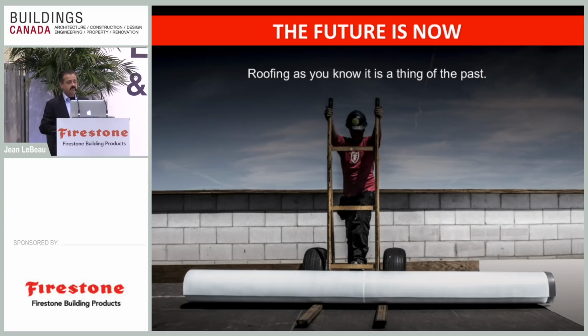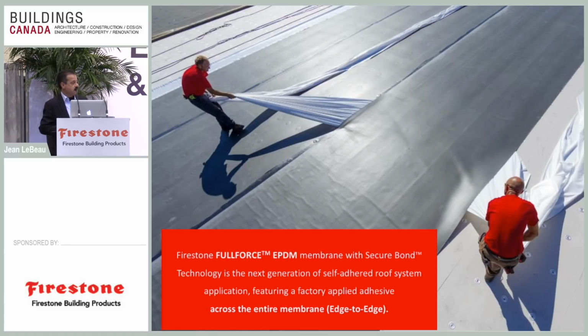So today we're here to talk about EPDM FullForce, just recently launched by Firestone Building Products. It's the next generation of peel and stick membrane that is edge to edge and can be applied also in sub-zero temperatures. The demand in the marketplace for simpler roof systems is based on the manpower that's available out there. We always look for ways to make the roofing system much easier to install. As you can see in this slide, 2 men are installing the membrane, so it could be installed with a very small crew of people.